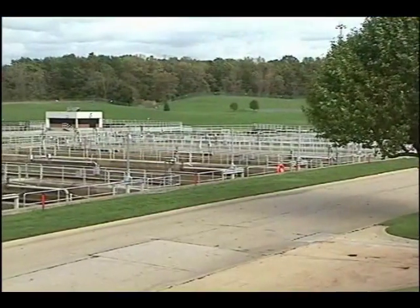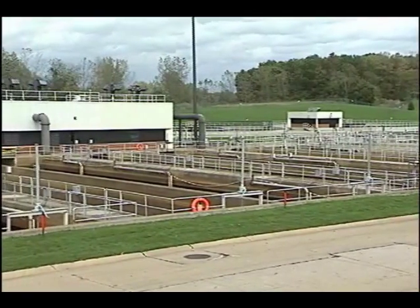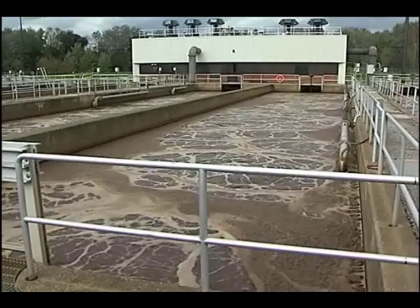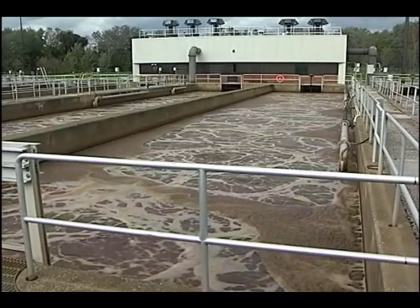After leaving the trickling filters, the water flows to these 9 large basins known as aeration tanks. It is here that the microorganisms in the water start to do their job of removing other solids suspended in the mix. A delicate balance between the living microorganisms and their food must be maintained so that the process will work. Now, as far as bacteria is concerned, there are some areas in the plant where we want it to thrive, and that is the aeration tanks.